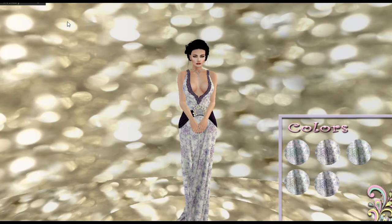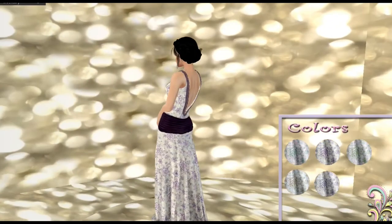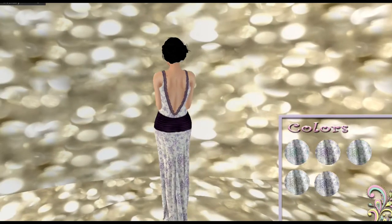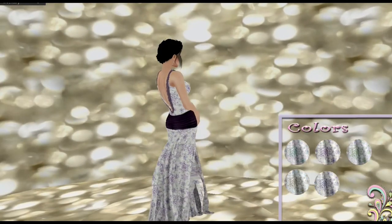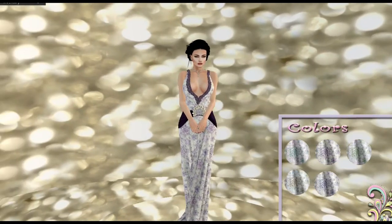It is number 7 on my list, and it is from Muna Era. It's called a Peacefully Gown, and as you can see, it comes with a HUD, and you can change this HUD from several colors. This is the swing around. You can see it's also low cut back. I love that wide waist belt there. That is so stunning.